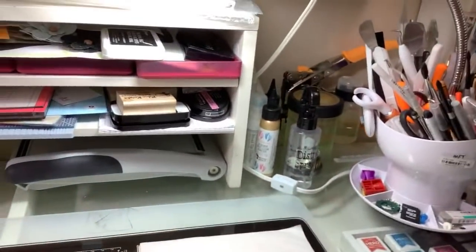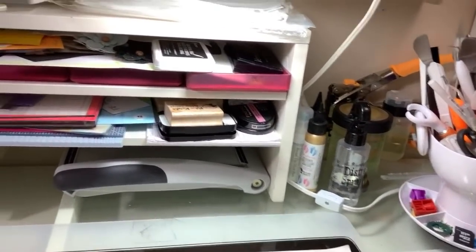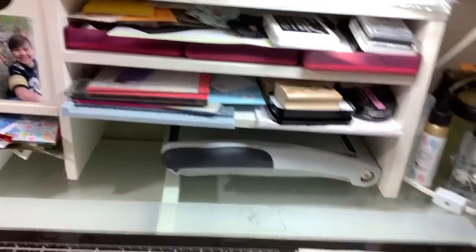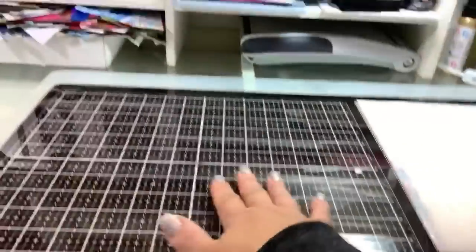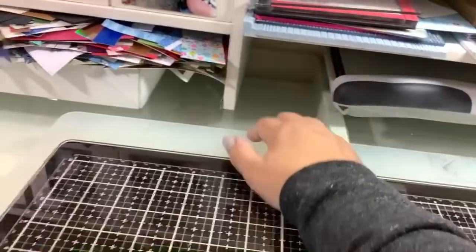My most used ink pads are right there at my fingertips. Right there's the trimmer, the man, the myth, the legend. And then of course I have my glass mat, and I have this little rubber mat underneath it just to make it easier for when I'm cleaning.